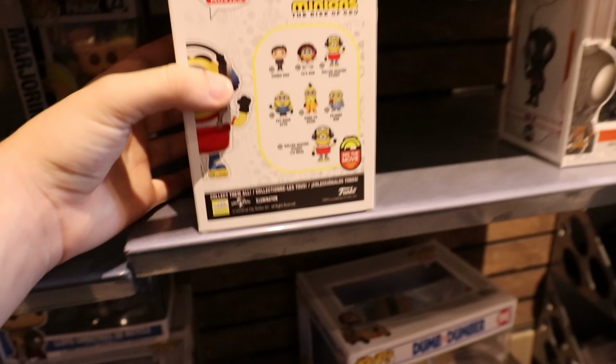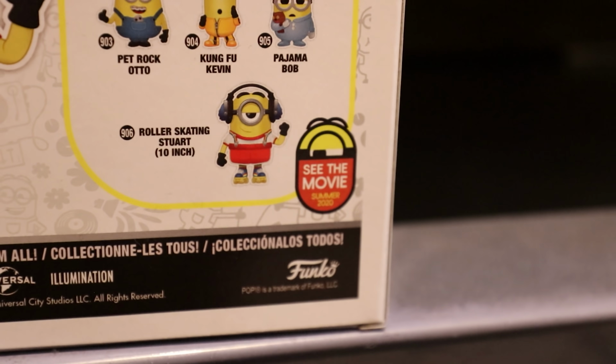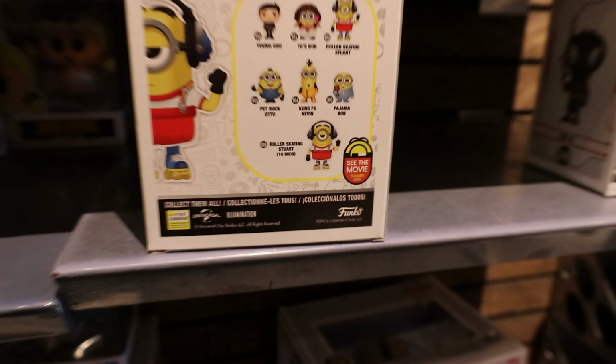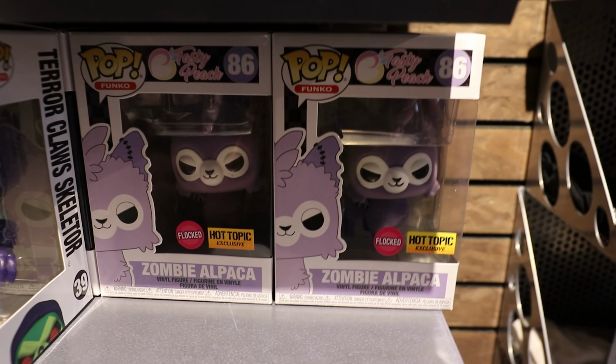It's kind of funny, guys. I talked about this before, but it says on the back here, see the movie. Yeah, there it is right there. Summer 2020. So I think this one might even be coming out in like 2022. It's been a while. And now it also seems like they got in some more of the Zombie Alpaca as well as Weapon Hex.